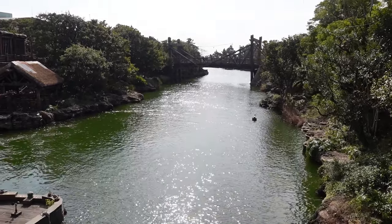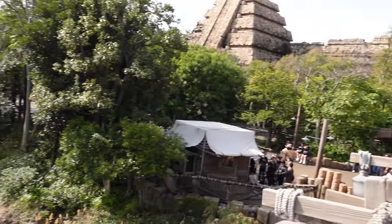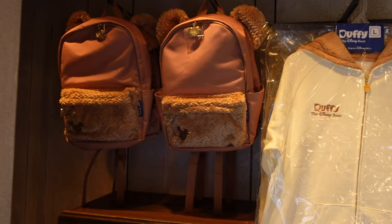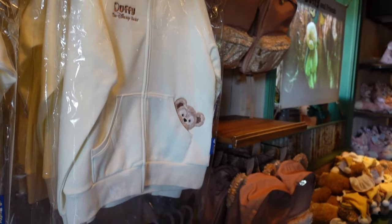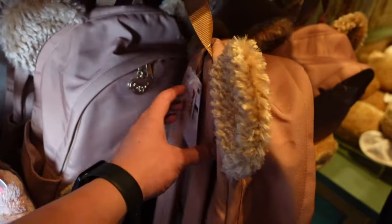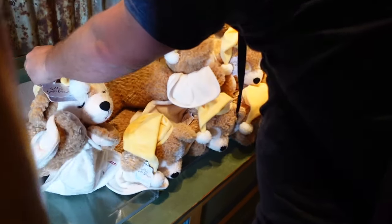It's like I'm at Animal Kingdom right now. Dude, look behind you. Ooh, look at that view. They have so much Duffy merch here. I don't know, I might have to get the Duffy ears, we'll see. Duffy sweater, the backpack, dude. Backpacks. Oh, and has ears on here too. And how much is it? 46. Oh. Maybe get a bear. Nighttime Duffy. Nighttime Duffy.